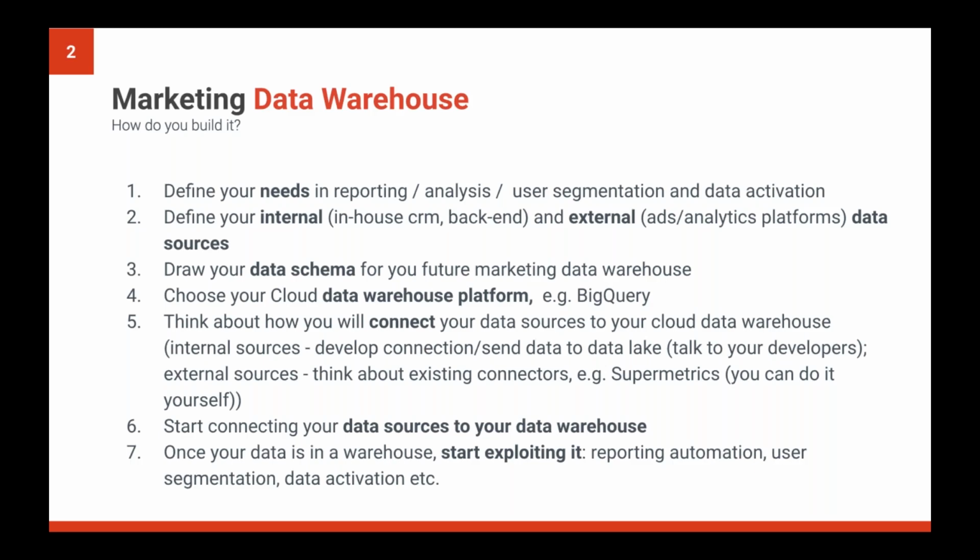And then you will have to list some external sources, like your ad platforms data and your analytics data, that you will need to connect to your data warehouse. With external sources, normally we all use the same analytics and ads platforms, and there are already connectors that exist for these external sources.